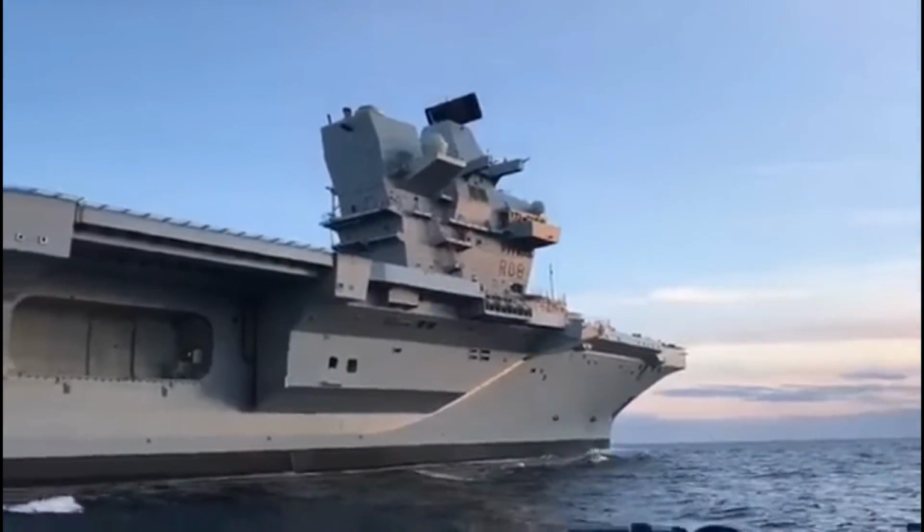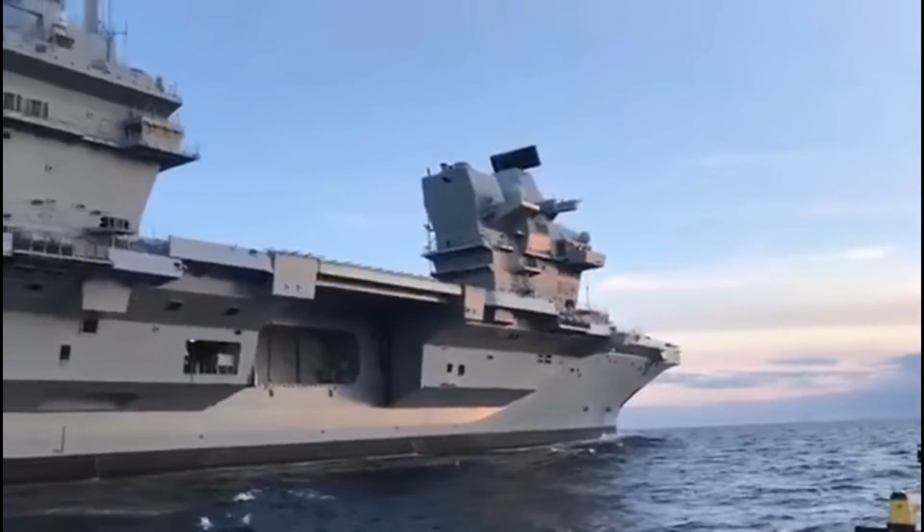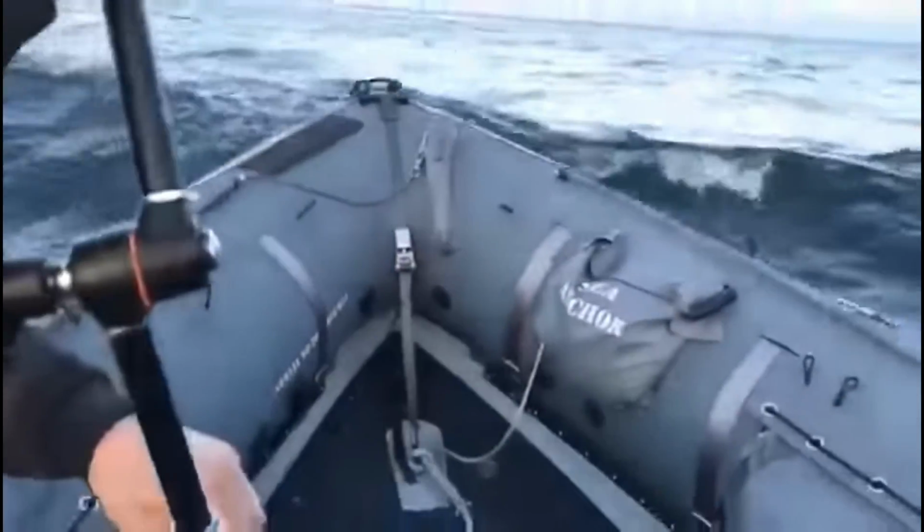But guys, overall this ship is incredible, and I'm just super happy to see her actually into the ocean going, ready for her sea trials. And it'll be interesting to see how the Prince of Wales comes in the future and how well she'll do.